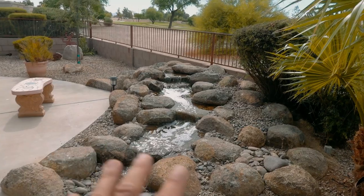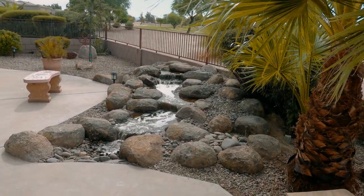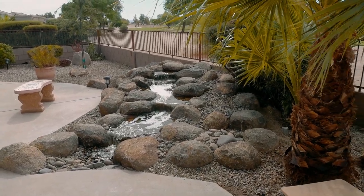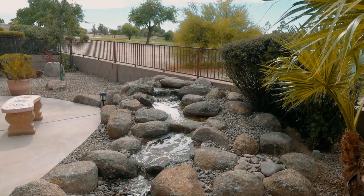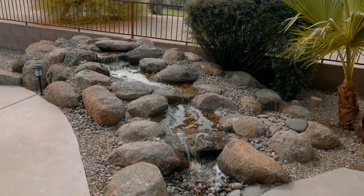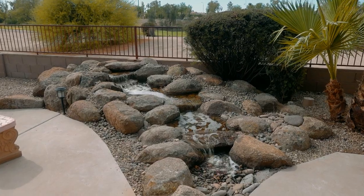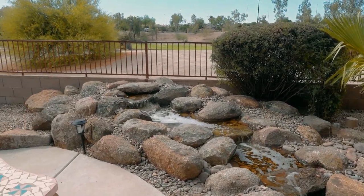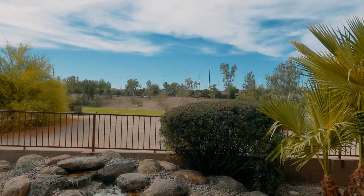So I love the way this all came together, especially this setting. They had a monstrosity that they were living with for a long time, and it was nothing but headache. And now we were able to save these homeowners as far as being a water feature fan. So now they're living the Aquascape lifestyle, and we've got this beautiful Pondless Waterfall. So we've got four drops, and the main purpose of this was to help drown out the road noise from over there off of Riggs Road.